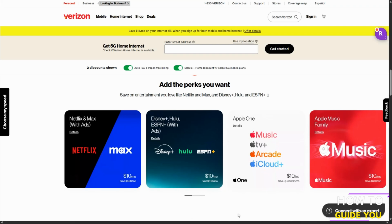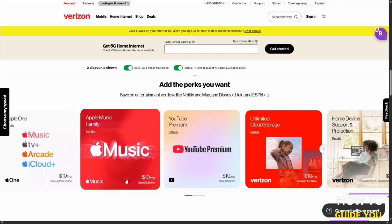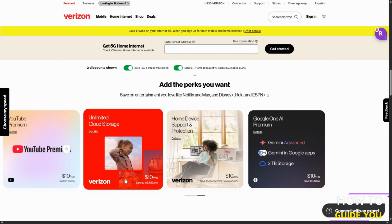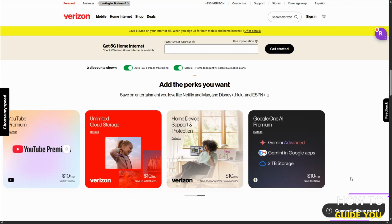Now, with this 5G Home Plus, you can add perks. So for an extra $10 a month, you can add Netflix and Max with ads. And there are a whole bunch of other options like Disney Plus, Hulu, ESPN Plus, or you can do the Apple One deal, which will come with music, arcade, TV. You can do Apple Music Family. I believe they used to have one with gaming, but I don't see it here, so maybe they've removed that. Maybe I'm just confusing them with another provider.